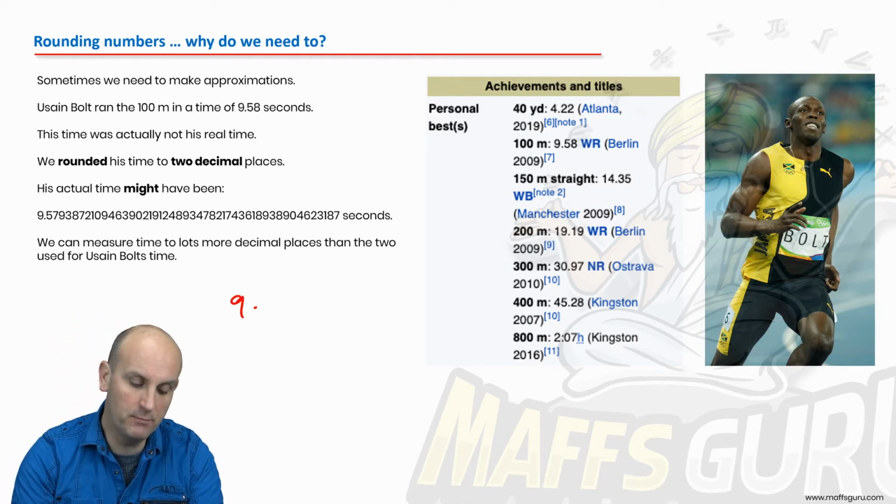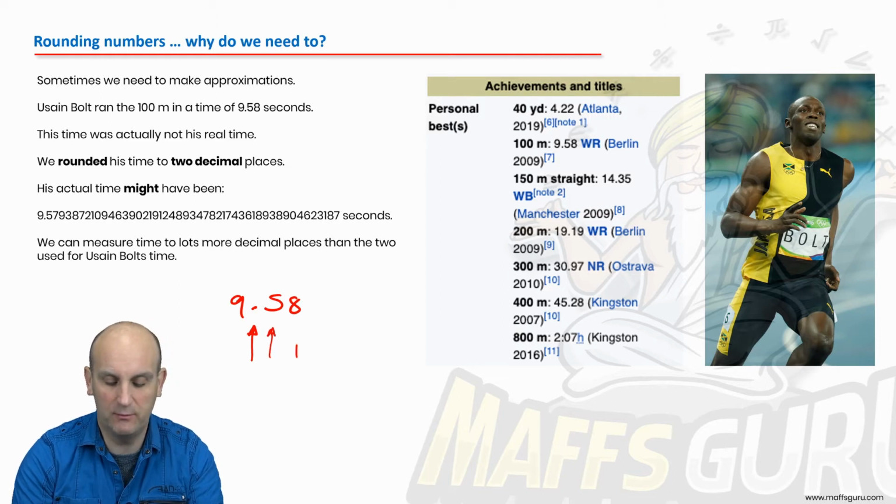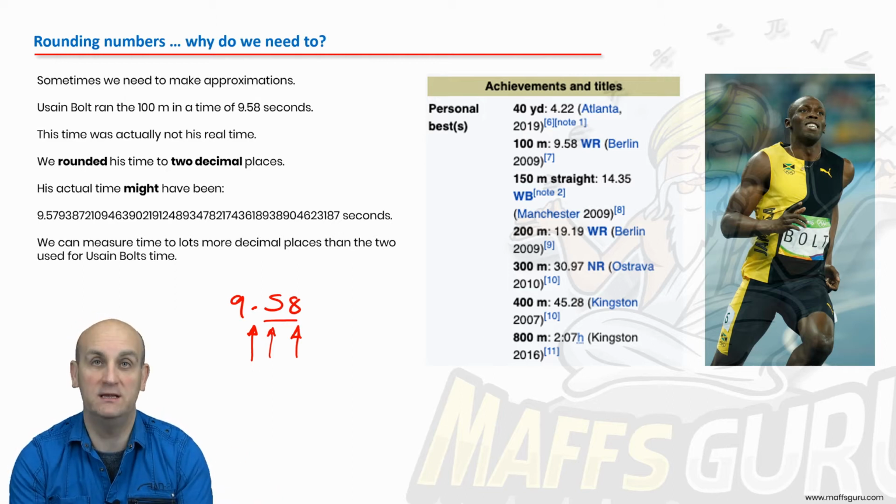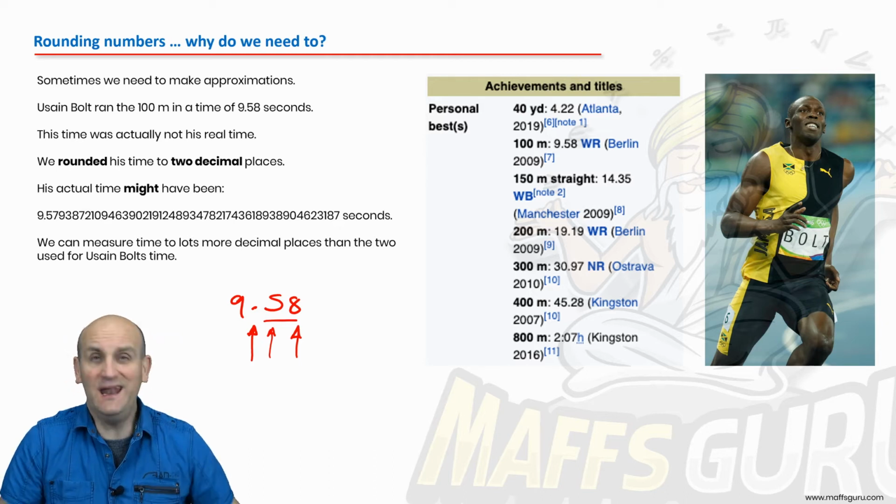So 9.58. There is my decimal point. There is 1 decimal place, and there is 2 decimal places. So there are 2 numbers after the decimal place, and it's been rounded. But was that his real time? Honestly, probably not. Why? Well, we can actually round.